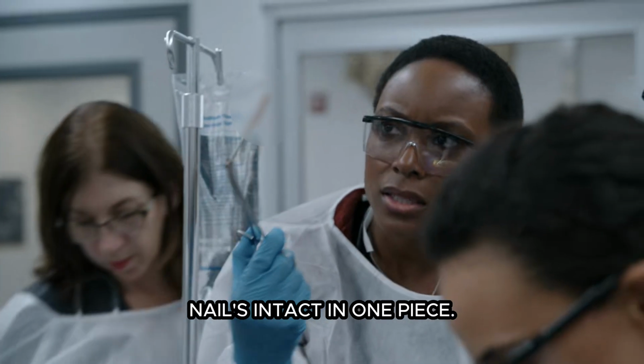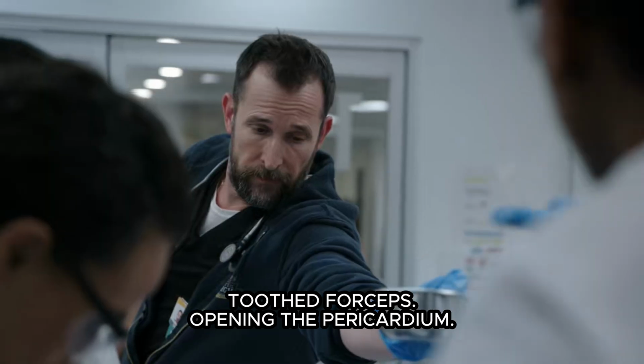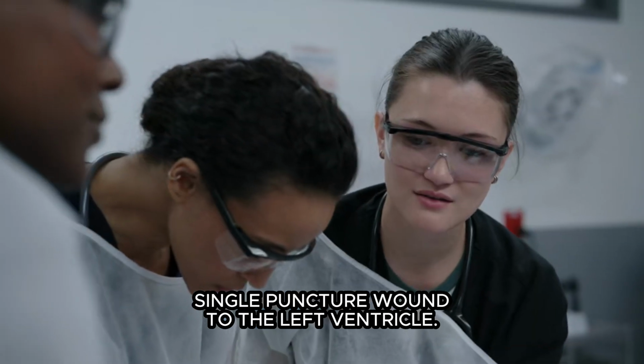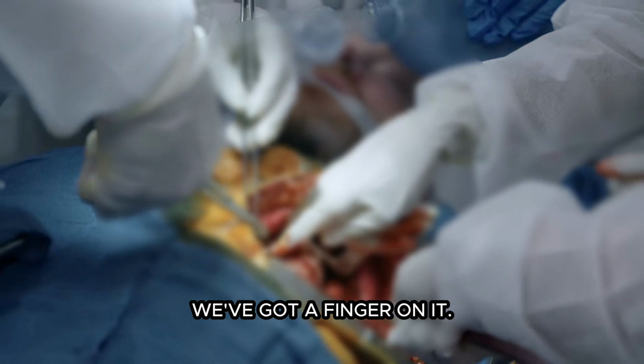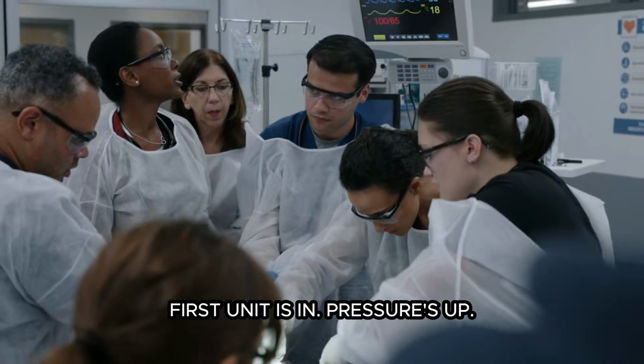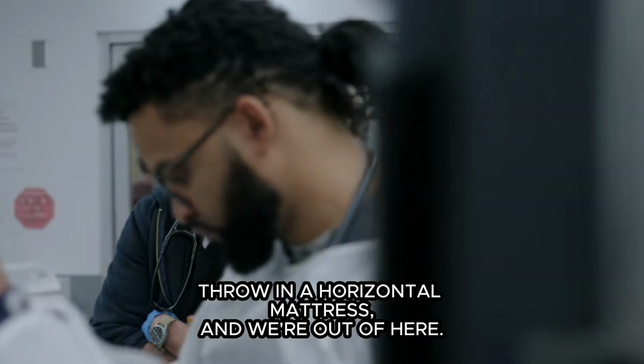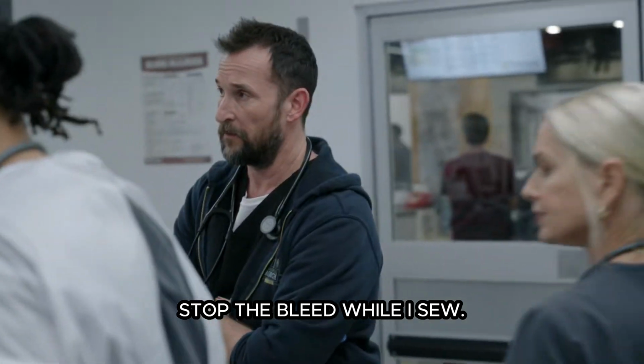Nails intact. In one piece. Shoot forceps. Opening the pericardium. Single puncture wound to the left ventricle. We've got a finger on it. First unit is in, pressure's up. Heart is filling well. Throwing a horizontal mattress and we're out of here. Stop the bleed while I sew.